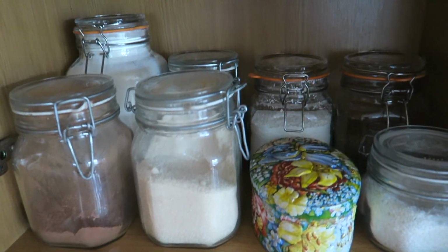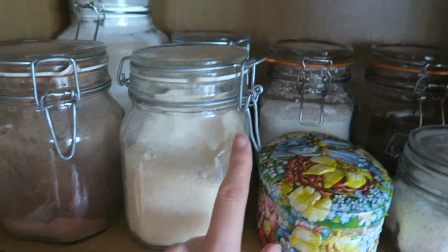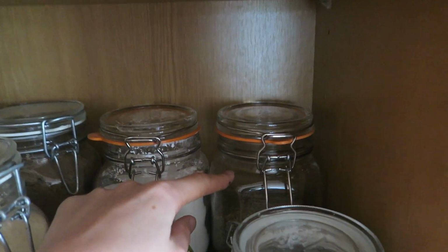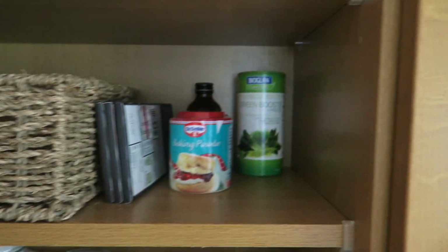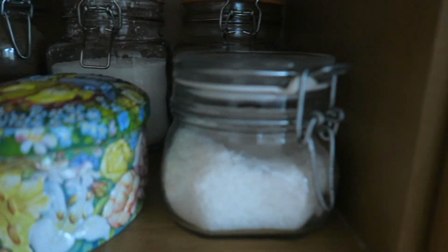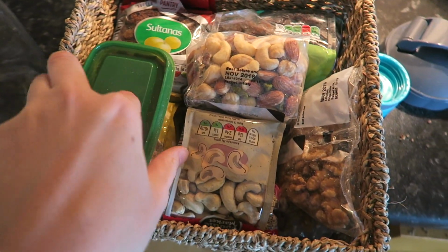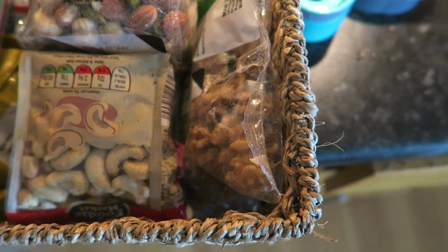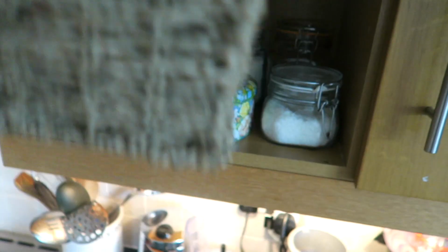So in here I've got all the baking stuff, so flour at the back, and then cocoa powder, sugars, corn flour, and then some mixed seeds, stuff you put in smoothies, and then coconuts. And then in here I would like to get more small jars like this for things like nuts and seeds and raisins, but I don't at the minute. So this has all different types of seeds, like sesame seeds, there's pine nuts down there, sultanas, raisins, all of that, all organised away in there.